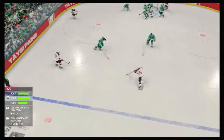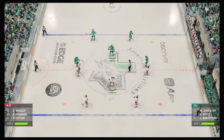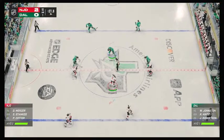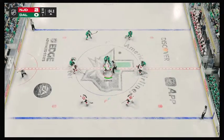Well, two things need to happen to execute a one-timer perfectly. You have to have the pass, and you have to have the time. You can't be over-anxious. That's the first thing. And second thing, you can't over-rotate. He's perfect with both, and he finds the back of the net.